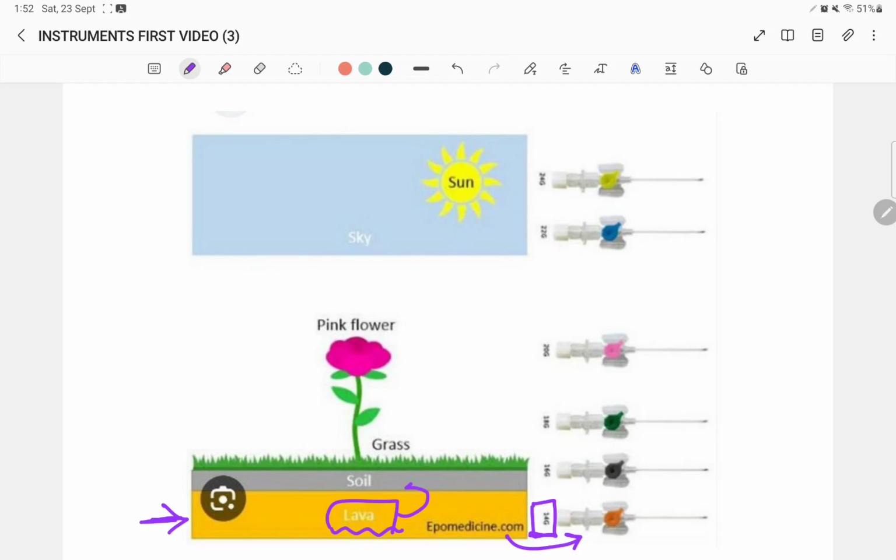Second, thereafter comes soil, which is almost grey in color. So the next cannula is grey. Third, we're going to do green cannula. So grass is green, so we can remember green cannula. Then above grass, we have flowers. So they are pink in color mostly, and therefore pink cannula.